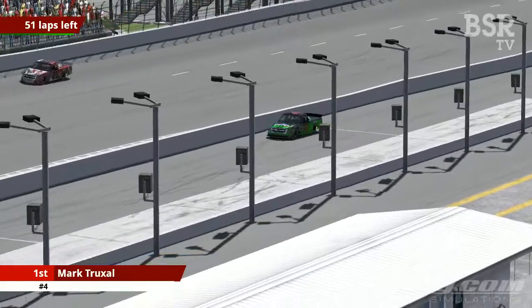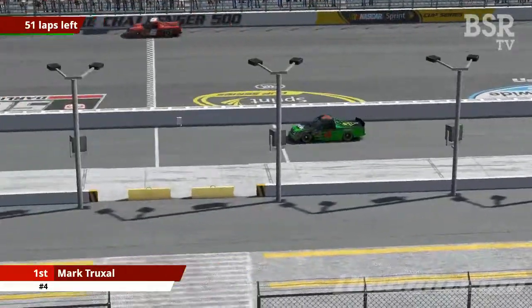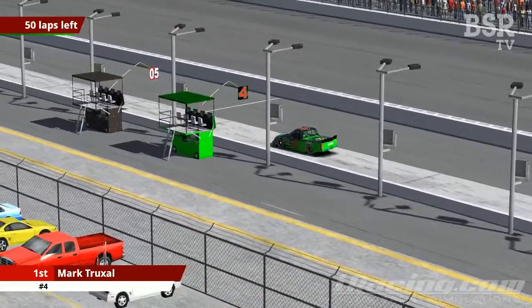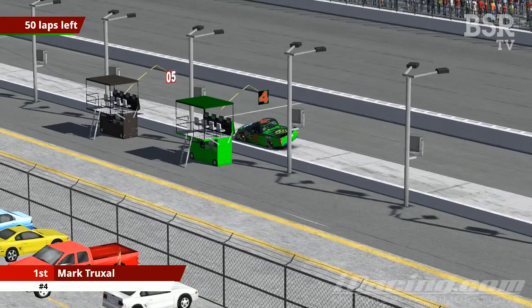According to our information here, it's going to be his 5th pit stop, but I'm not sure that's correct. He can't have made that many and still be at the front, surely. But it looks like it could well be green for a long time here, so he's got to make this one work under green flag conditions. And we'll let you know when Matt's coming out of turn 4.